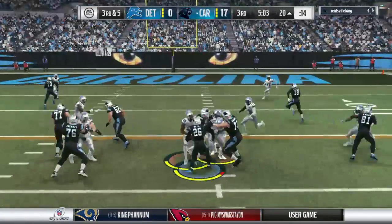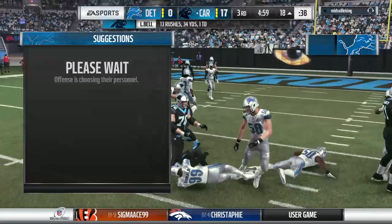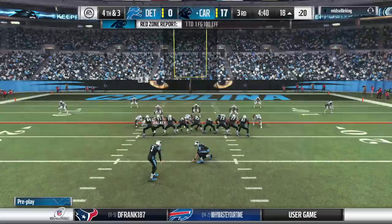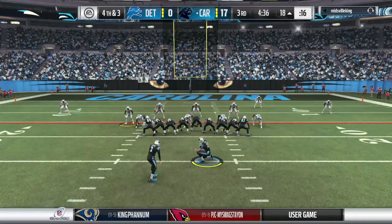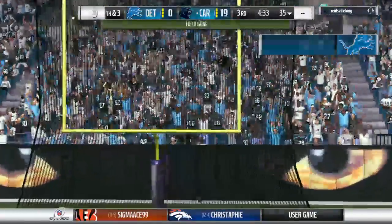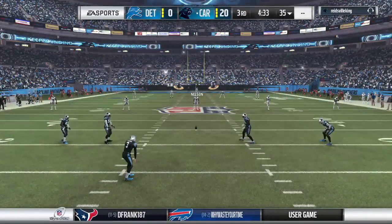They'll run it now out of the gun. And he'll take this inside the 20 and down to the 18. Give him a couple on the run as it brings up a 4th down. And for the 2nd time tonight, this field goal unit comes out here. This one from 35 yards away. And Sturgis able to knock it through. And the lead now increases to 20-0.